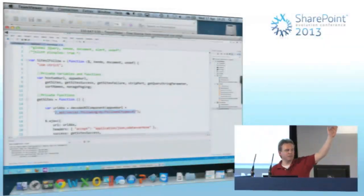I've got basically two things here. First up is a SharePoint app. So who's here already developed a SharePoint app? Not so many.